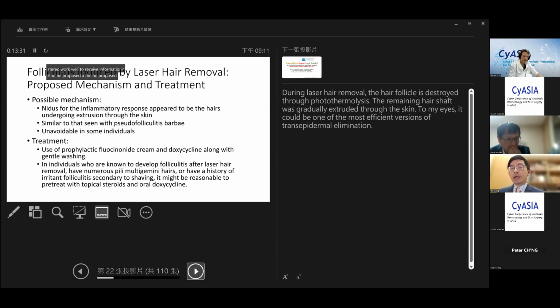He proposed a theory that the hair follicle is destroyed through photothermolysis and the remaining hair shaft is gradually extruded through the skin. So to my eyes, it could be one of the most efficient versions of transepidermal elimination.